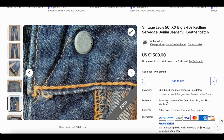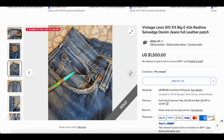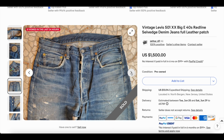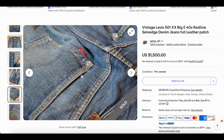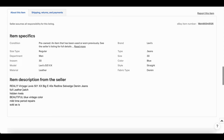Yeah, we got no stamp on there. Hidden rivets. That's all looking right. No selvage in the watch pocket here. Yeah, that's probably something like that. I would probably suspect this is actually more like 1950s, personally. But real, yeah, we know.